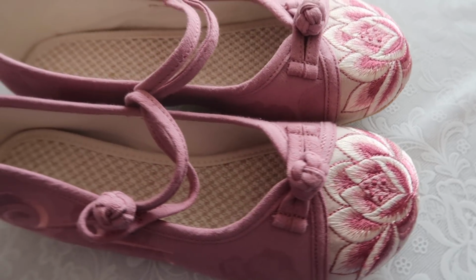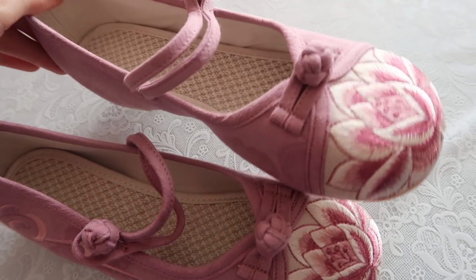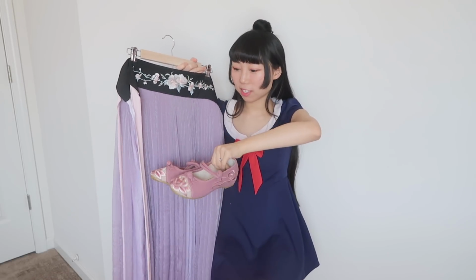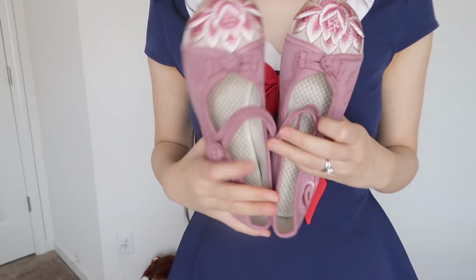The next one is this pair of Chinese style shoes. It's very pretty and cute and I really love the color, the style, and here it is embroidered. Very pretty. I ordered this pair because it will go perfectly with my purple hanfu. Look, it matches. I can't wait to wear this purple hanfu set. So right now I have the Chinese style shoes in pink, red, blue, and purple. The quality is really good. Look, really love it.